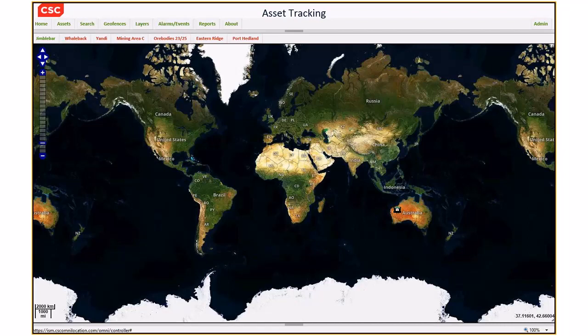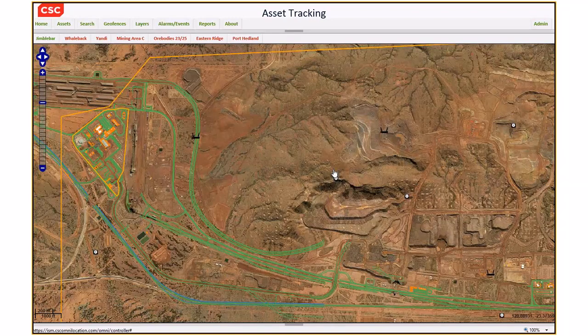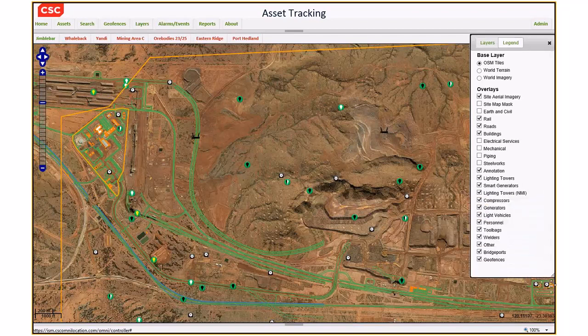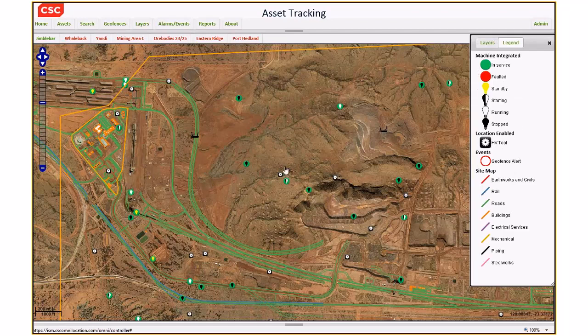We're looking at a surface mine in Northwestern Australia, and so we'll zoom down into that. And as we take a look at this facility, the assets will become immediately available to us, not only for their location, but for their status. We can understand clearly through the symbology exactly what the current status is of any particular asset in its operation, so that we have an understanding of whether it's in service or faulted, whether it's in standby mode or currently running, whether it has scheduled maintenance that's coming up.